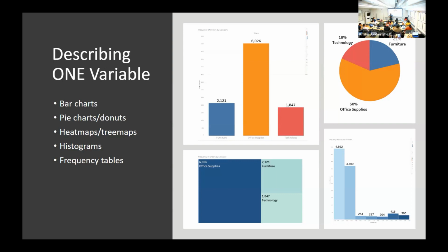Right? There's spacing. So for a bar chart, there's spacing between the categories because the categories are distinct. With a histogram, the bars are touching, right? They're right next to each other because the numerical value is continuous. Does that make sense? Okay.